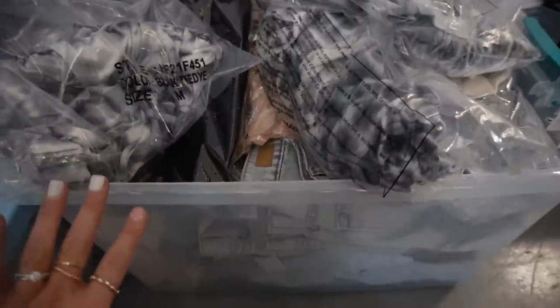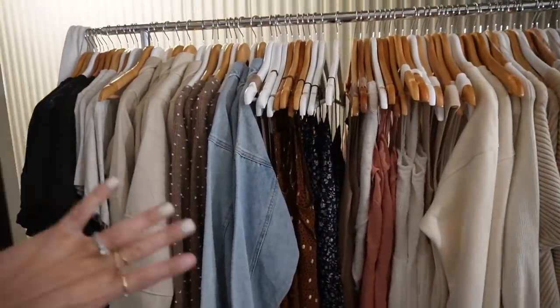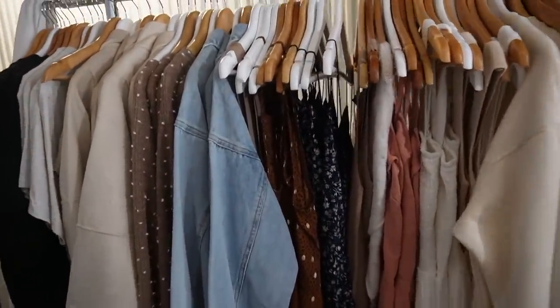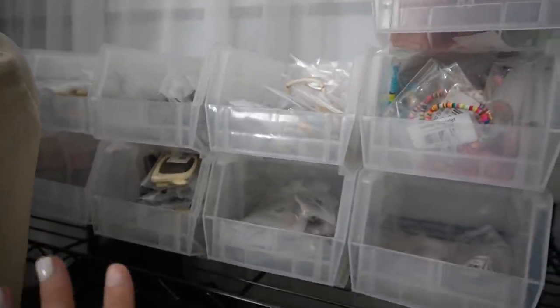I just got a lot done. This bin here still needs to be barcoded, but at least I kind of separated it from everything else. And then this is my main rack where I'm keeping the inventory that I don't plan on putting away in bins, because this is newest inventory, stuff that I want to bring to pop-ups. So yeah. And then these bins over here still need to be labeled.